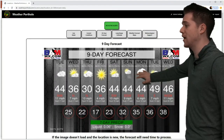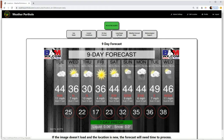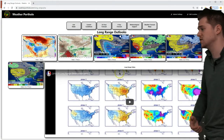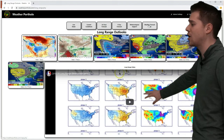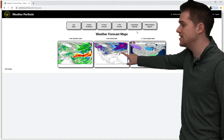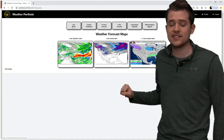You'll also have a 9-day forecast, and I'm going to show you the Indy forecast here by the end of this live stream. Again, it uses that same really good blend data, just the best model data that is available. It is the best produced model data that has been developed in the history of weather modeling, and we are so happy to be able to display that for you. You'll also have access to all of our long range outlooks, our week 1 and week 2 outlooks, as well as our long range forecast videos. And you'll have access to weather maps, 7-day precip, 7-day snow, and our personalized and customized hazards map for the days 3 to 7 period.